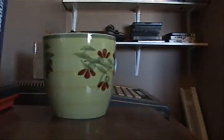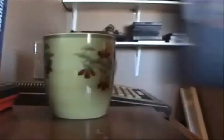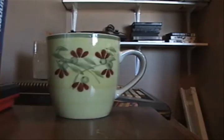What else have I got here? Oh, loose for the Genesis. This was in Value Village for, I think, $2.99. You see that? Virtua Racing? Yeah, good game. Very good game. I've been trying to get my Genesis games boxed, but for $3 I thought, it's actually a good game, so I would pick that up.